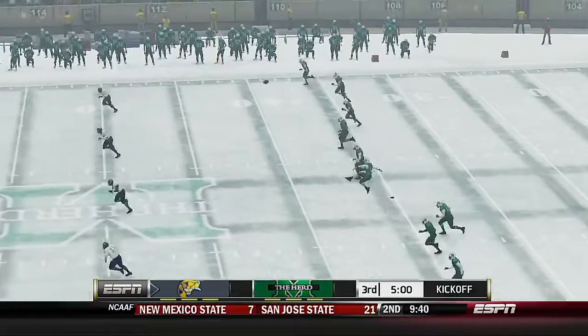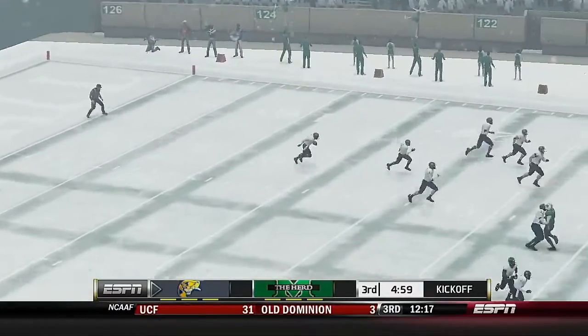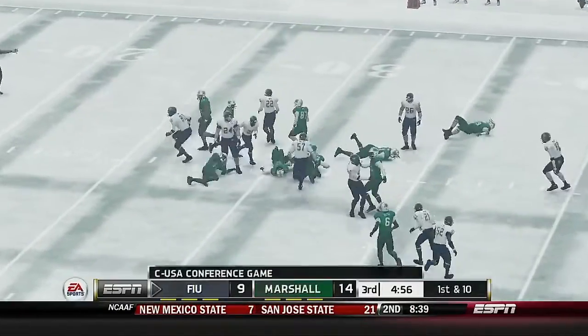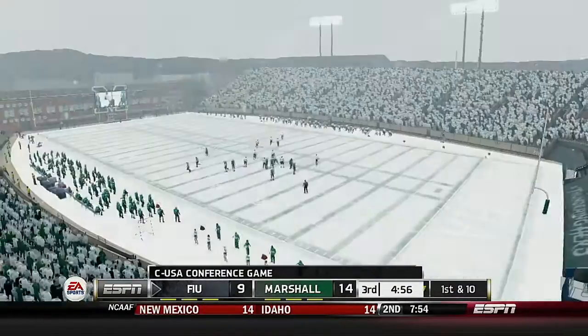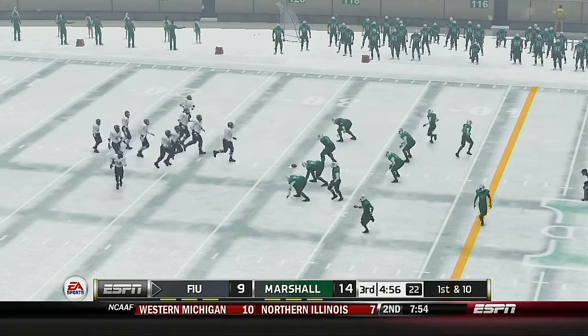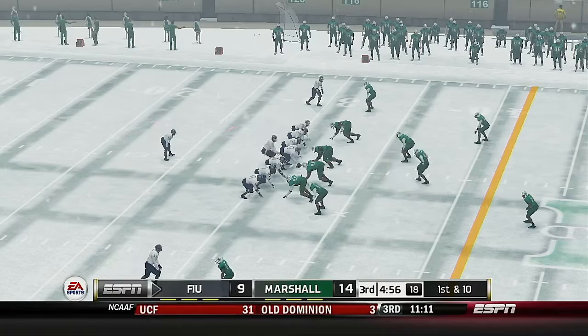Second half action just about ready to start here. From the 7, he's out to the 30, and he's taken down at the 31. There's still plenty of time to keep running their offense as usual here. I don't think they need to feel any anxiety about trailing.